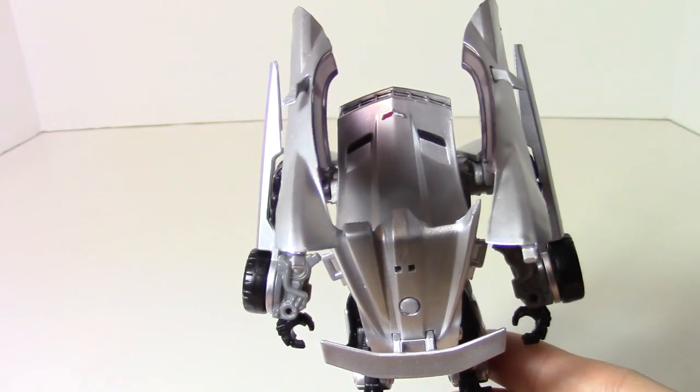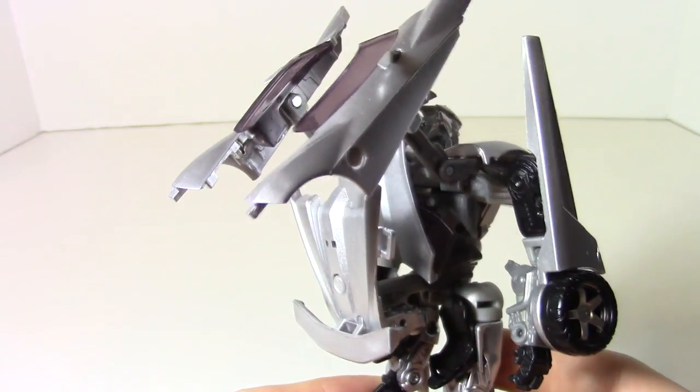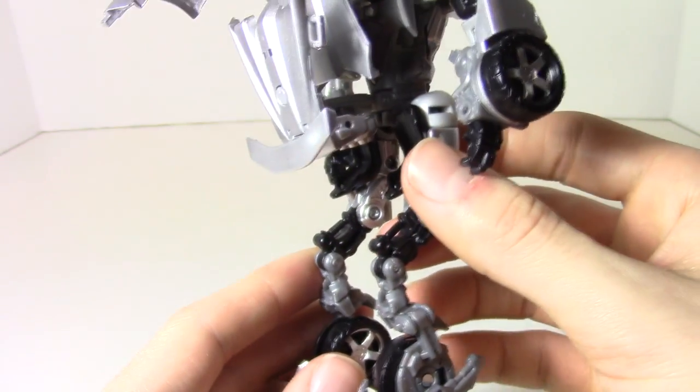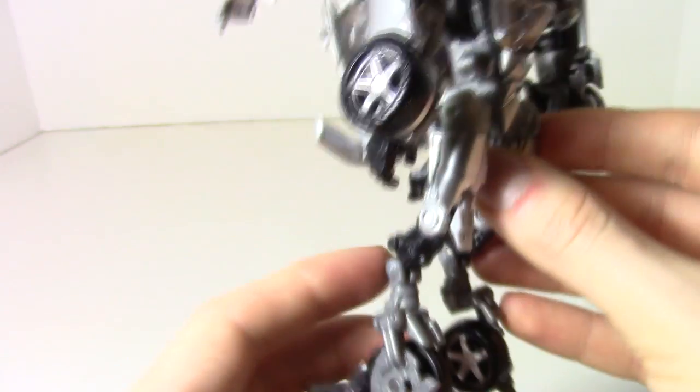He does have a lot of kibble back here. Some people may not be crazy about that. Definitely not the best management of the kibble that Sideswipe has had. You can have a look at the legs. Car seats look a little bit awkward back there, but the overall structure and detailing is pretty nice.